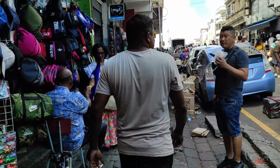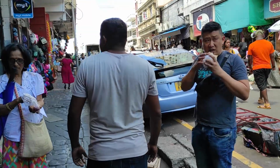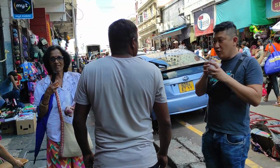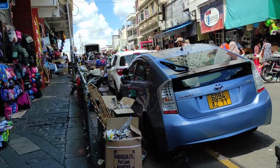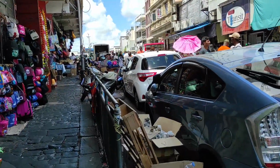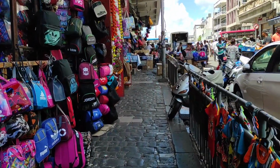The majority of the people of Mauritius are of Indian descent, who make up about 67% of the population. They are mostly Hindus, but some are Muslims, Christians, or Sikhs. They speak various languages, such as Bhojpuri, Hindi, Urdu, Tamil, Telugu, and Marathi.